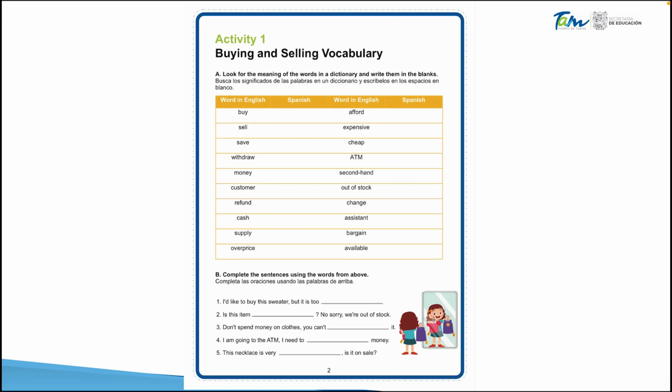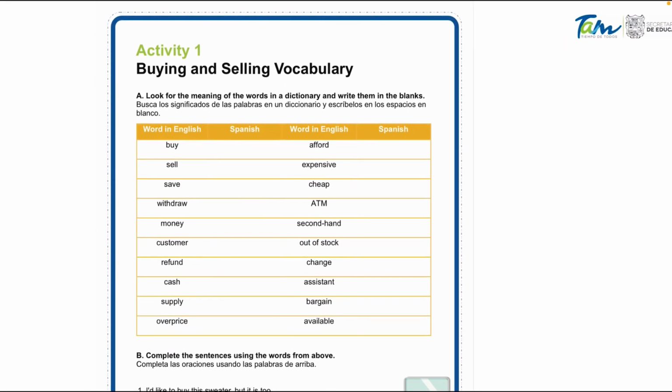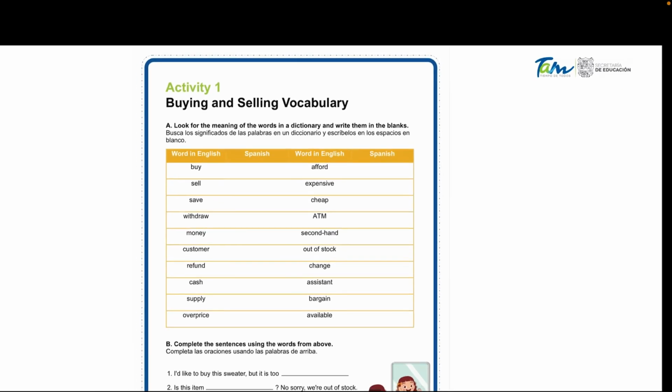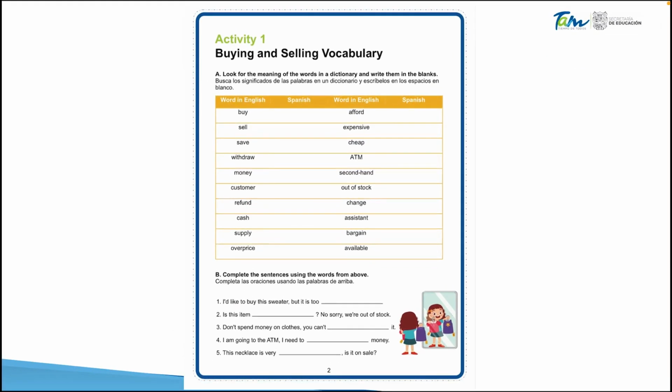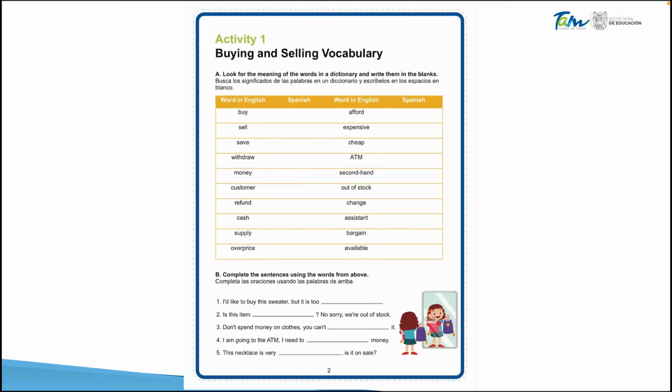Now on this time we are going to answer activity 1 and I'm going to read the instructions, so please pay attention. Look for the meaning of the words in the dictionary and write them in the blanks. Using a dictionary, you're going to translate these words into Spanish and write the word in this part, okay? You can use a dictionary or an internet translation. On letter B, complete the sentence using the word from above. Using these words, you're going to answer this part, okay?